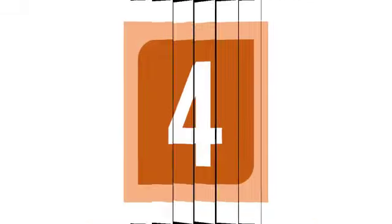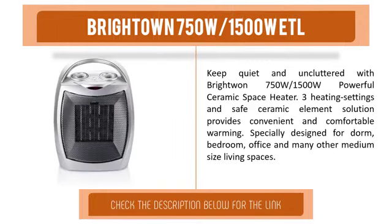The item number 4 is Brightown 750 watts/1500 watts CTL. Keep quiet and uncluttered with Brightown 750 watts/1500 watts powerful ceramic space heater. 3 heating settings and safe ceramic element solution provides convenient and comfortable warming. Specially designed for dorm, bedroom, office and many other medium-sized living spaces.